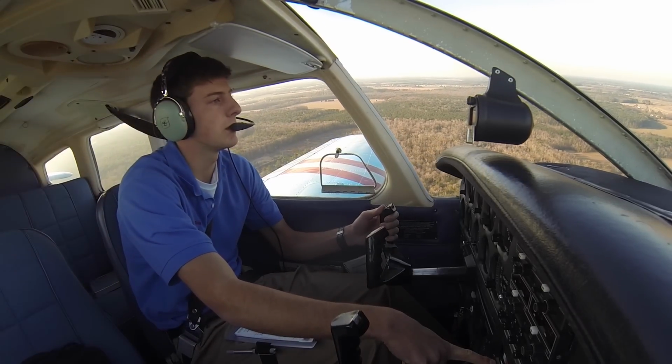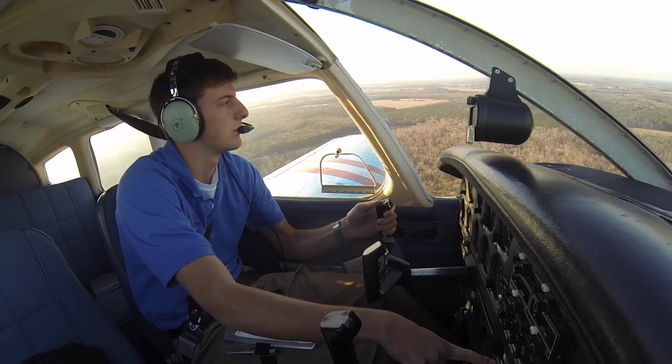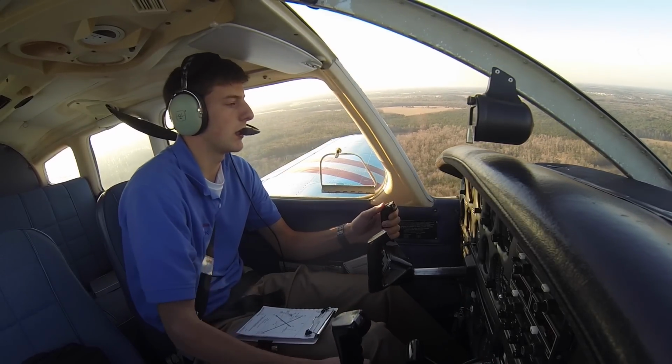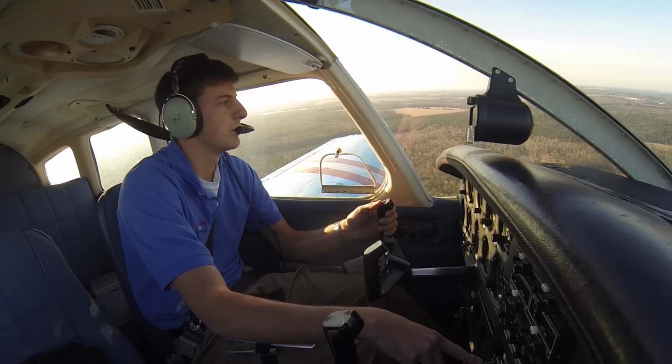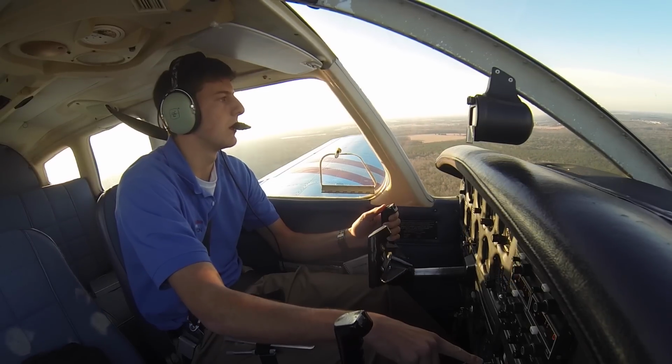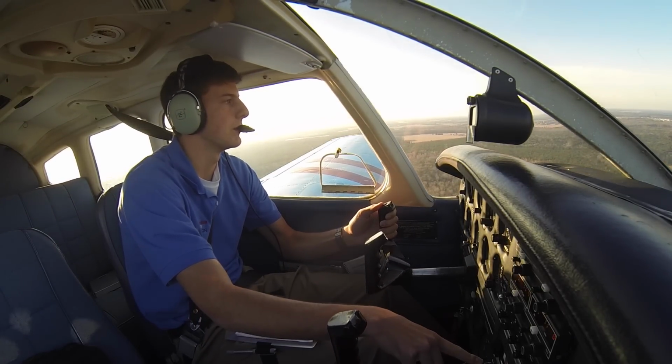Got some birds right there. They look good. We'll pull this last notch of flaps out. I say this approach looks pretty good. Says we're a little high. So we'll bring some power out.